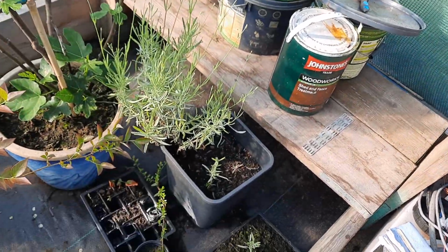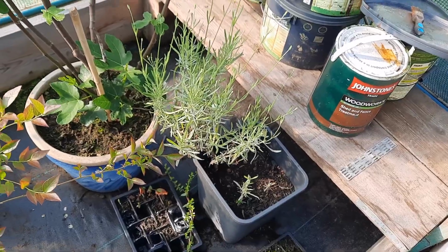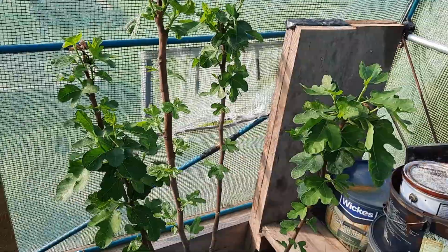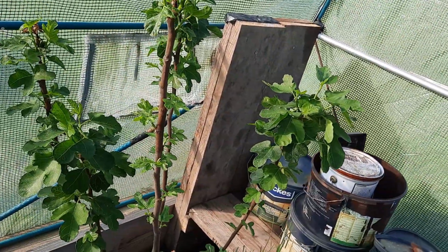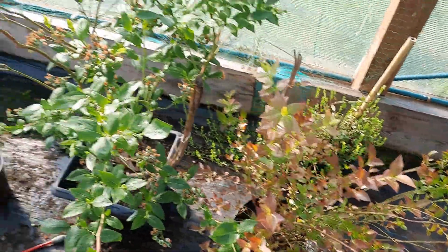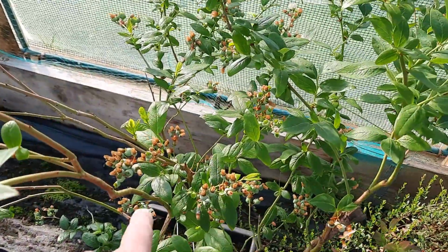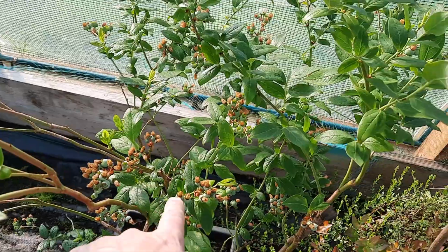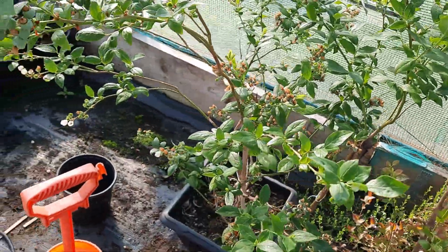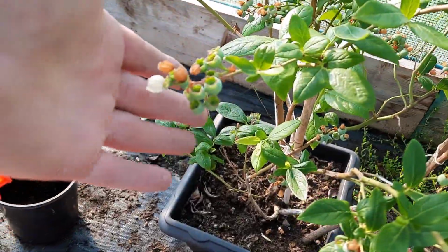Everything else is pretty much as it was. The lavender, the fig tree, lots and lots of growth on that now. I'm hoping that we'll get some figs this year. Cranberry, blueberry, equally doing well. This older blueberry bush is just littered. Look at all these. Everywhere you look, we've got blueberries. The actual berries coming through. Loads of them.